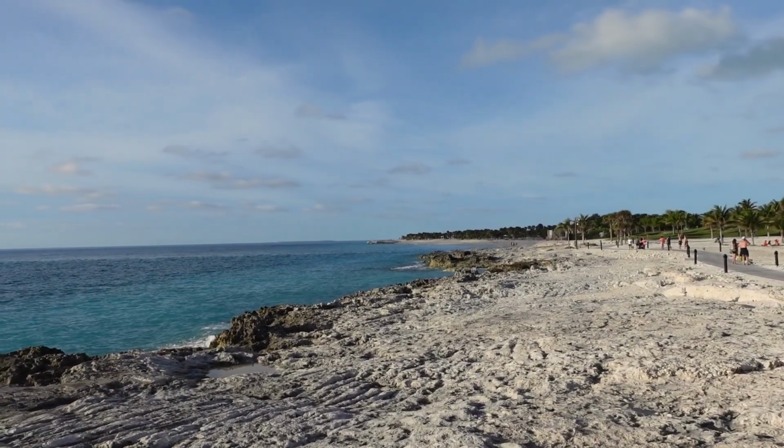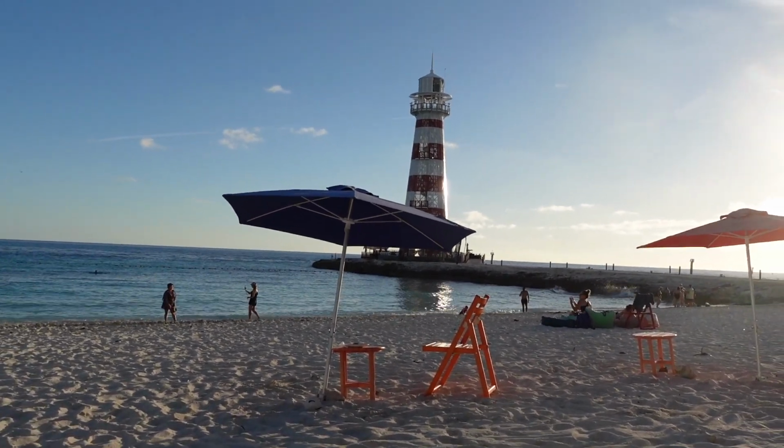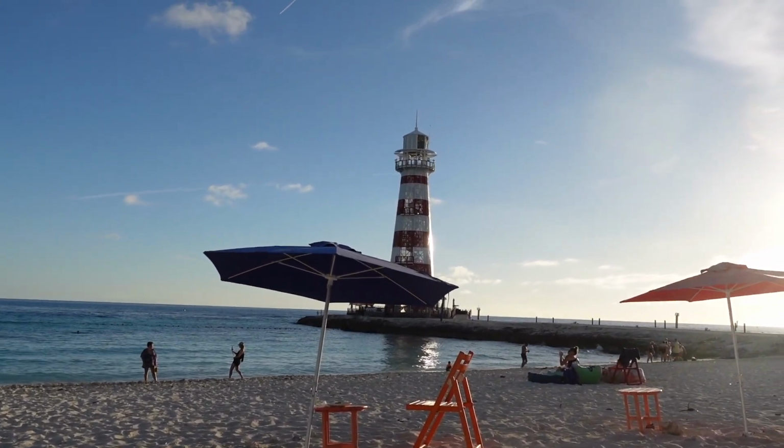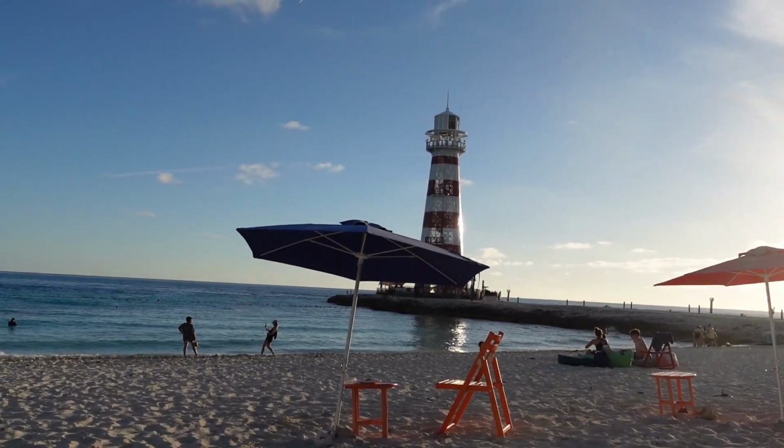I'm just sitting on the beach in Ocean Cay while the girls are going swimming, climbing that huge, I mean huge lighthouse, tall lighthouse. In fact, it's the tallest lighthouse in the Bahamas. And it lights up at night, unfortunately. We'll be gone by the time it lights up, but maybe the next trip.